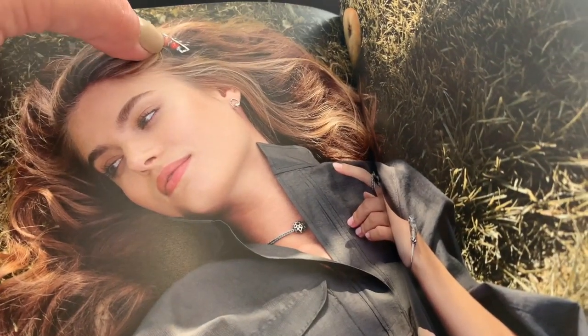Okay. More gorgeous pictures. Look at the comb. It's really pretty. Okay, I think we're almost done.